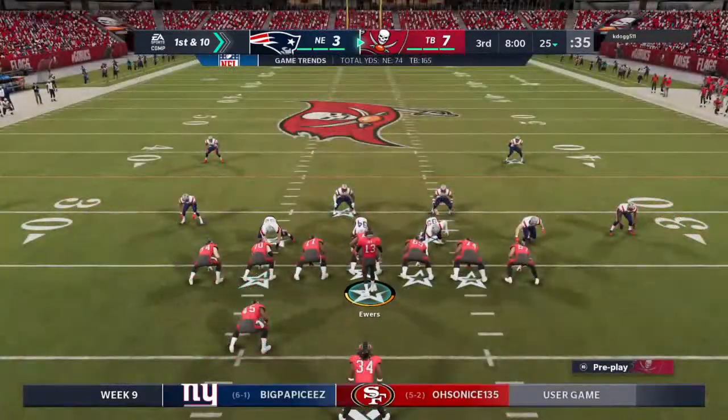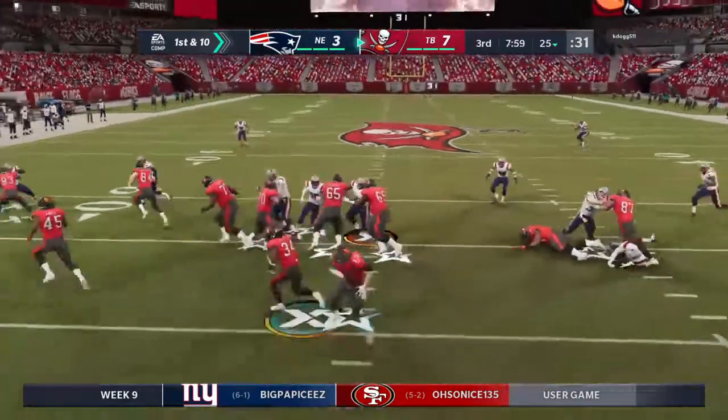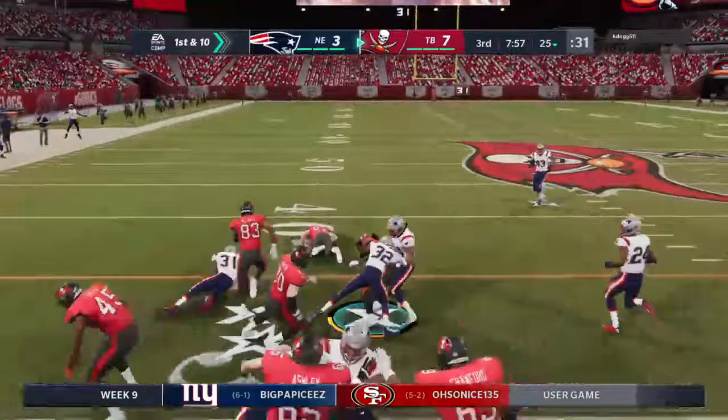The Bucs offense set to begin their next possession. We have not seen much on offense from either side. These last few drives, it has been a struggle, hasn't it?